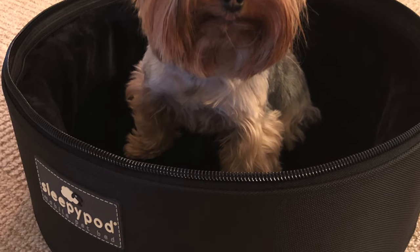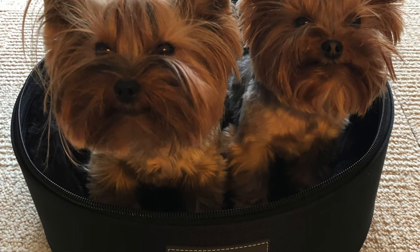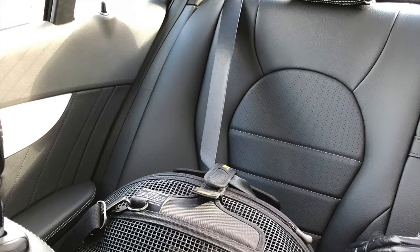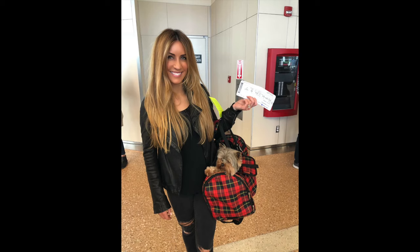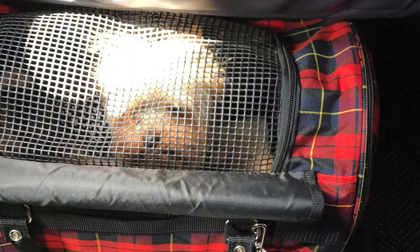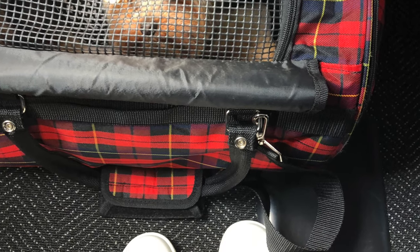So I always have my Yorkies inside a carrier. It's actually a sleepy pod carrier when I am driving them in the car, because if there were an accident, it's really important that they are safe and contained in their carrier. Also, if I fly out to see my husband Jeff in Aspen during the winter time, it's really important that they're in a carrier because the airline will not let your Yorkie be running around loose on the plane.